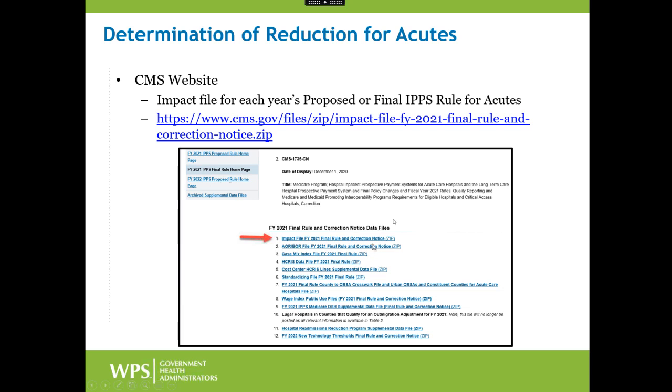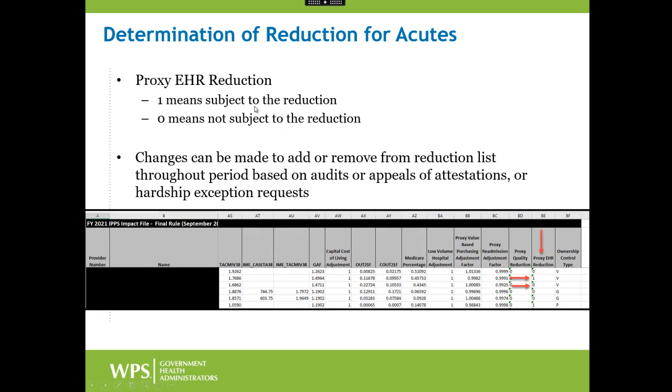But once you click on the inpatient or the impact file, then you're going to see a spreadsheet, and it's the impact file itself. Toward the very end, if you scroll all the way to the right, it's the second column from the right. There's going to be a column labeled Proxy EHR Reduction. Now, of course, you'd want to find your own provider number, and you'd look at that line, and here you'll either see a 0 or a 1. 0 means you are not subject to the payment reduction, which apparently means you had attested 2 years ago.